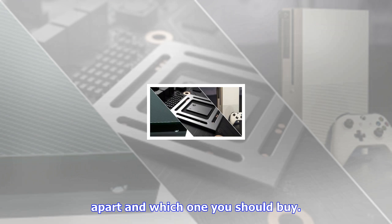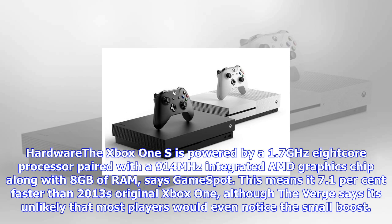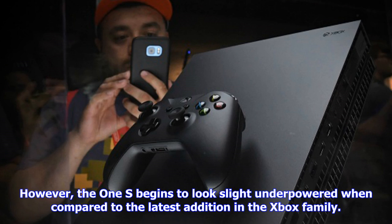Hardware: the Xbox One S is powered by a 1.7 GHz 8-core processor paired with a 914 MHz integrated AMD graphics chip along with 8 GB of RAM, says GameSpot. This means it's 7.1% faster than 2013's original Xbox One, although The Verge says it's unlikely that most players would even notice the small boost. However, the One S begins to look slightly underpowered when compared to the latest addition in the Xbox family.